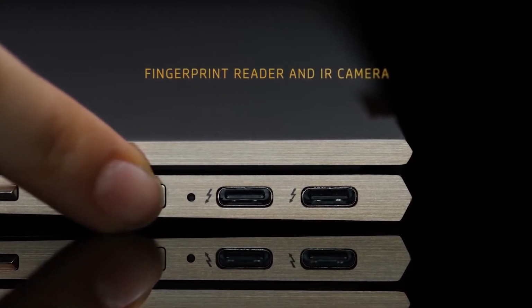What I will tell you is on my device, I use both the camera and the fingerprint reader, because sometimes I want to log on by glancing. Sometimes I want to log on or unlock by touching my finger. With this device, I can pick as I go, and it's pretty cool. Yeah, that is really something.